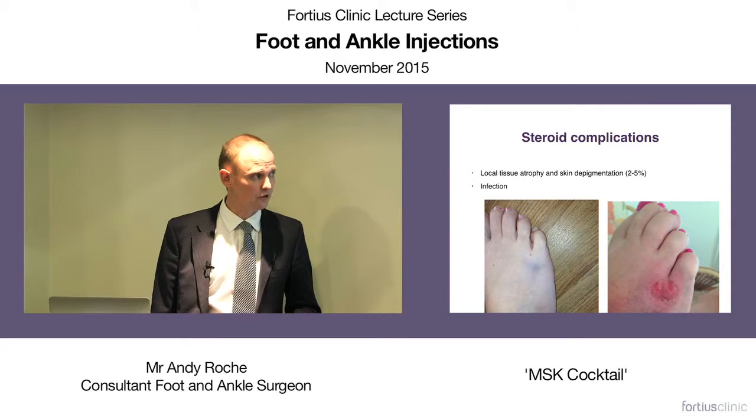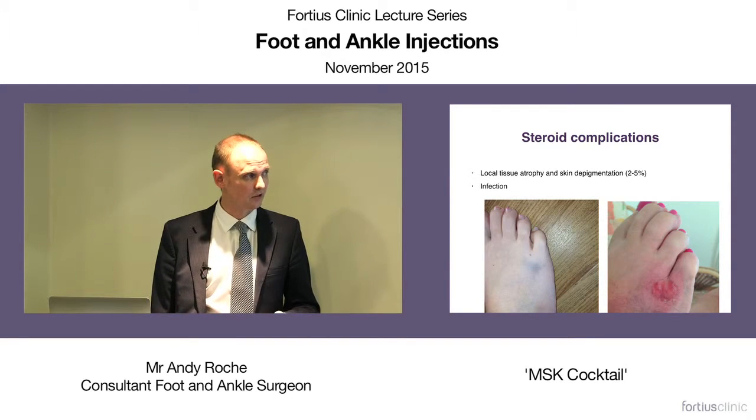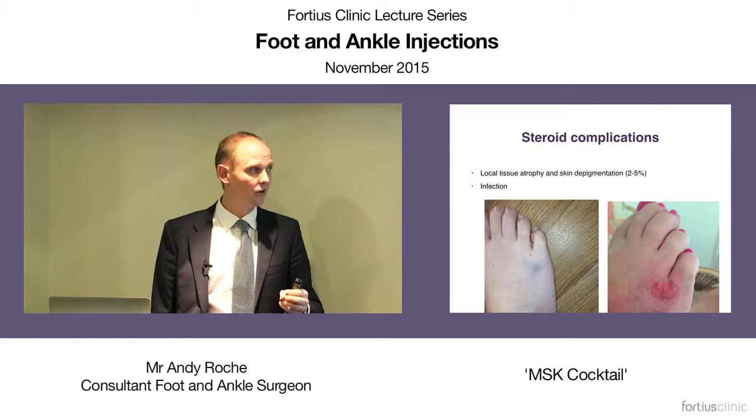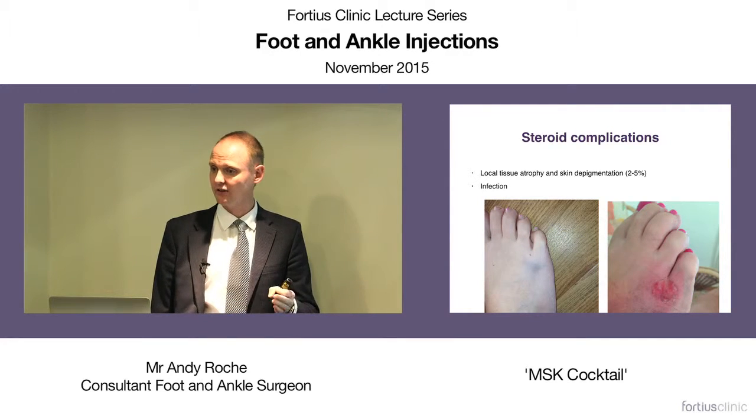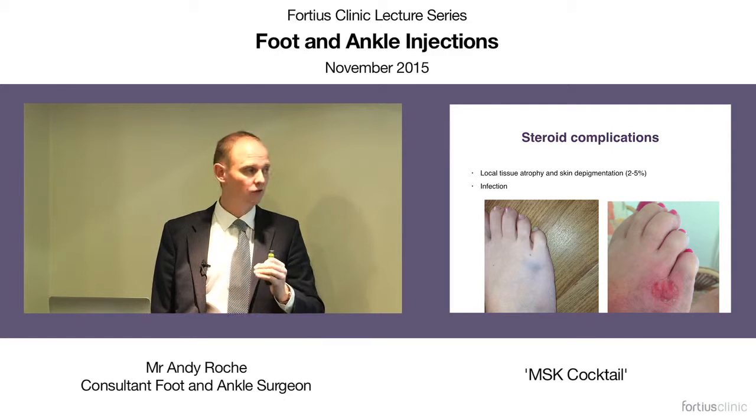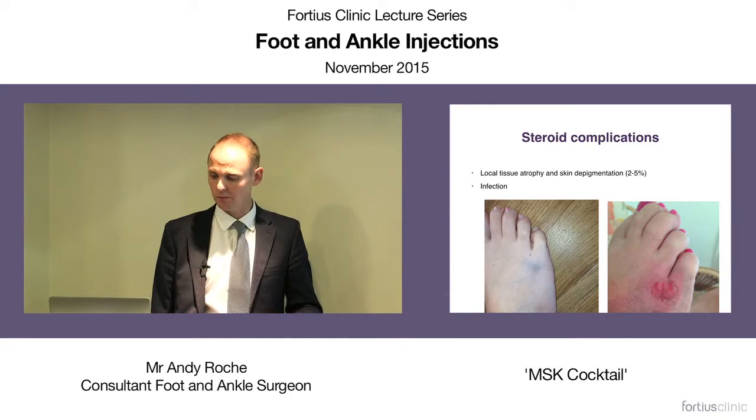Other ones are local tissue atrophy and skin depigmentation. I have seen this, especially in areas around the dorsum of the foot or the anterolateral ankle where there's really no fatty tissue. There's not a huge envelope of tissue to dissipate that steroid. So they can have a local problem.